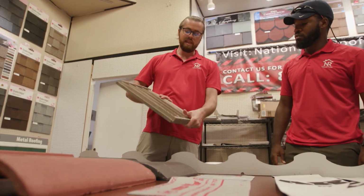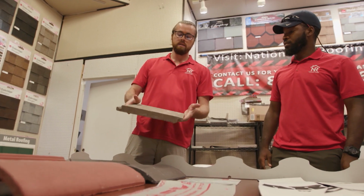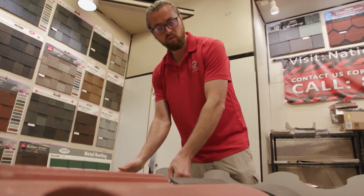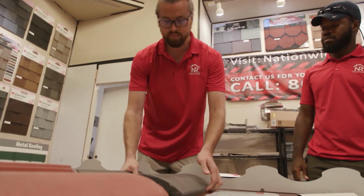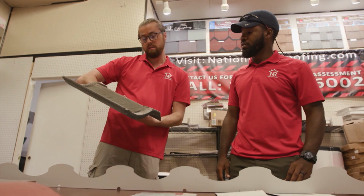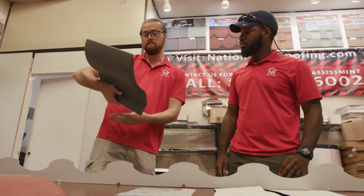So what are they made of? The point that everybody should know isn't necessarily what the tile is made out of, but the coating on top of the tile. And also, what's the interlocking mechanism? Some have a double lock, some would only have a single one. And how they interlock with the adjacent tile is very important. So the mold is more important than the type of concrete that's actually in the tile itself.